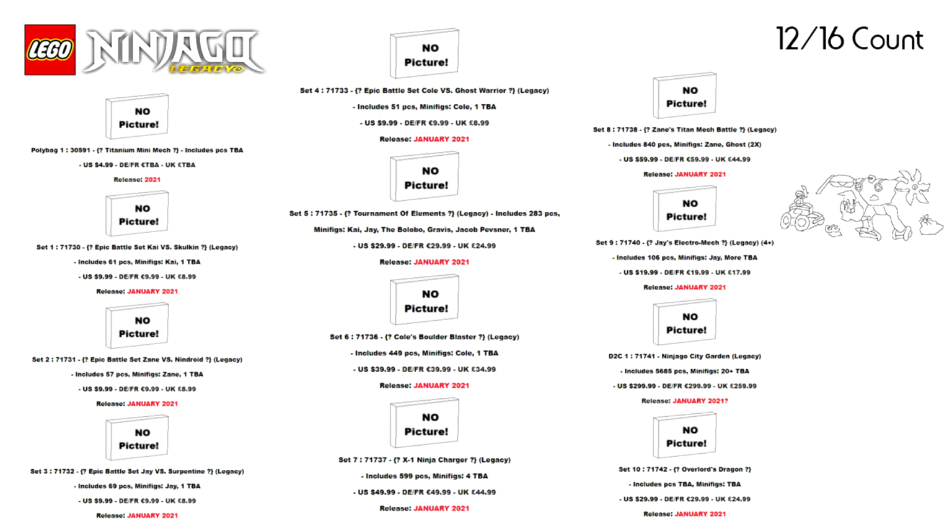That includes 51 pieces, minifigures of Cole and a Ghost type character, and will retail for $10 in January. Moving right along to the other Legacy sets, a lot of which I'm really excited for, and I might end up picking up and maybe even reviewing the older copies that I got so that I can compare them.